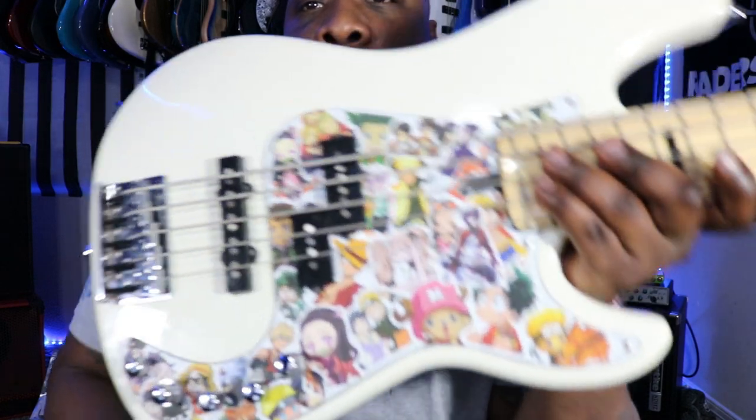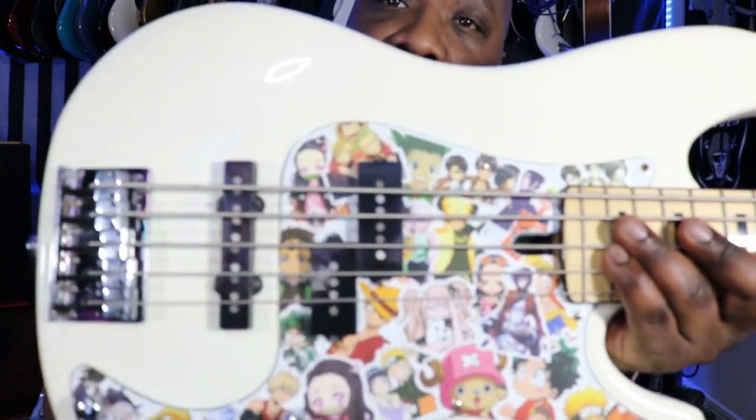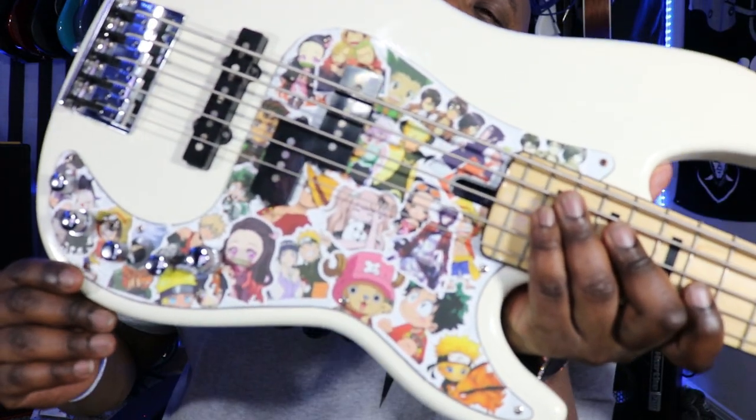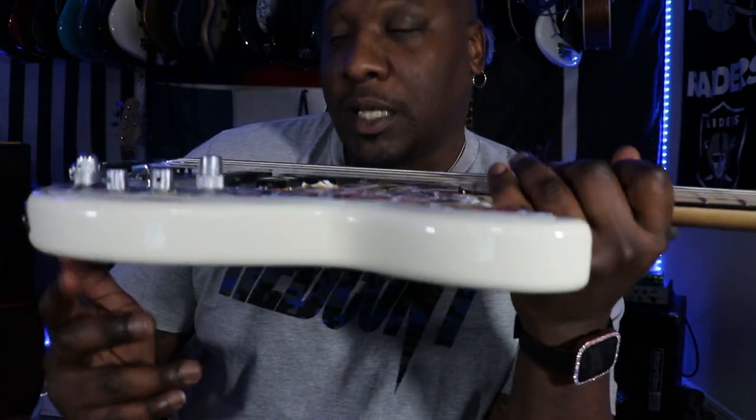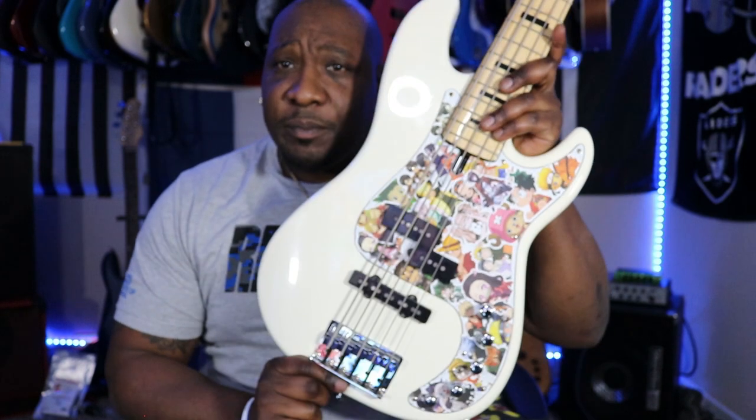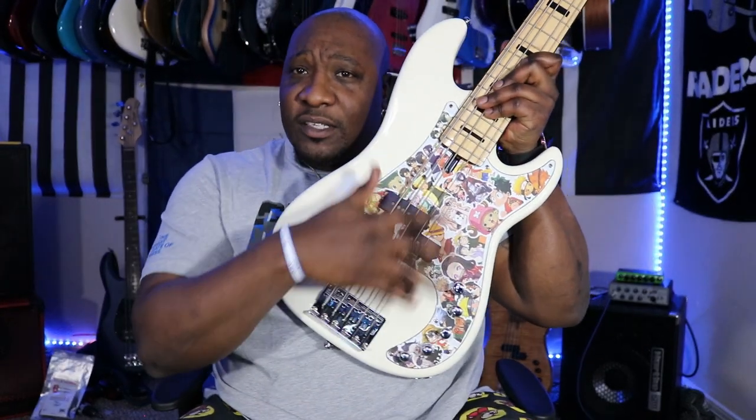But the thing that I did to this bass was I sticker bombed it. So all anime stuff. I think I bought a pack of stickers for maybe like $6 off Amazon. And it came out pretty cool, man. It adds a little flavor to the bass. If you see it from afar, you're like, okay, this is a multicolor situation.